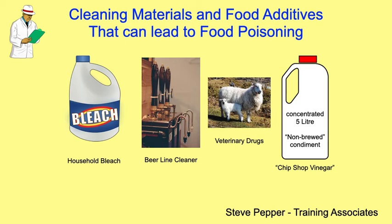Food can easily be contaminated with cleaning materials and other chemicals such as beer line cleaner. This is a highly toxic substance. Also, the list can include veterinarian drugs found in meat and food additives and preservatives such as concentrated acetic acid. This is used instead of vinegar in chip shops. It's much cheaper than malt vinegar.